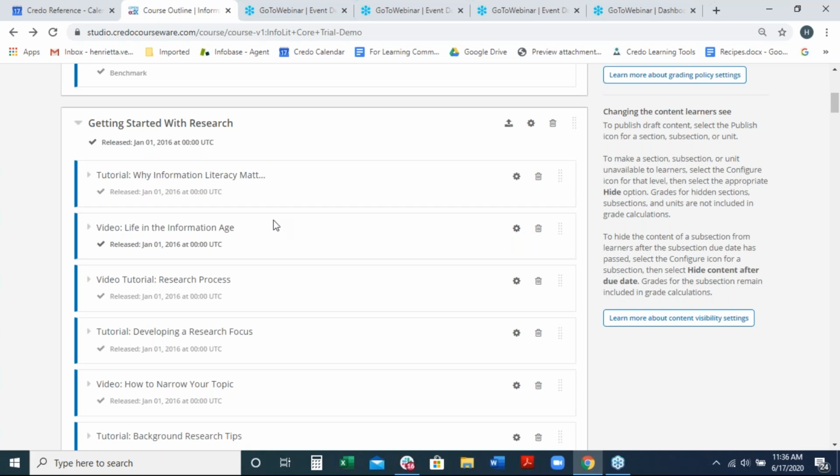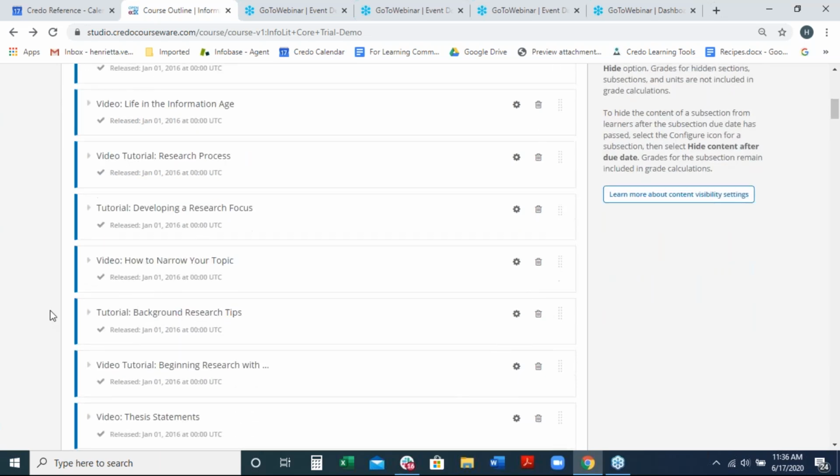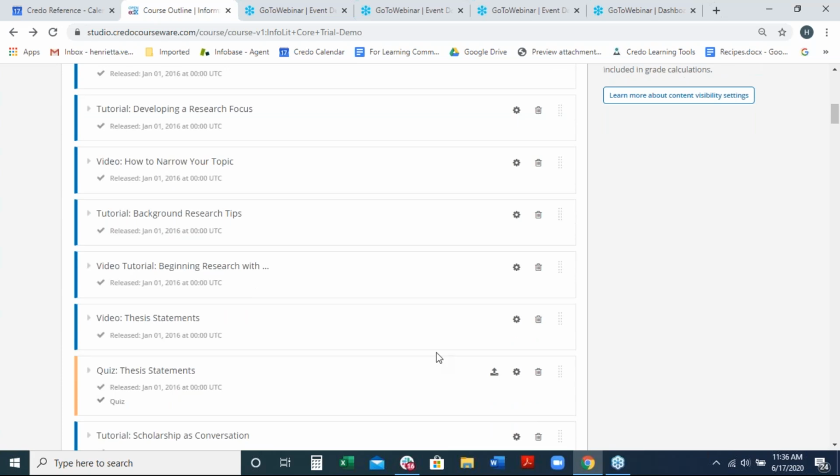Let me just look at my notes here and see what else I was going to do. Oh yes, you can hide material. This comes up when one person was saying that a quiz, they didn't want students to be able to cheat. Sometimes people hide the quizzes because they think that a given quiz has been used a lot of times and they don't want to use it anymore. Let me show you how to do that. It works the same for the other things though.